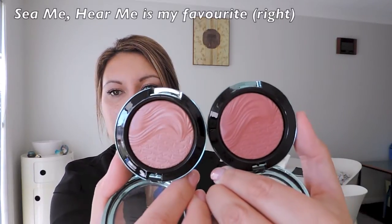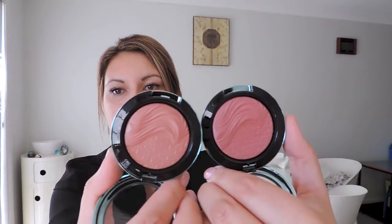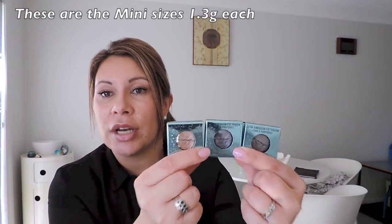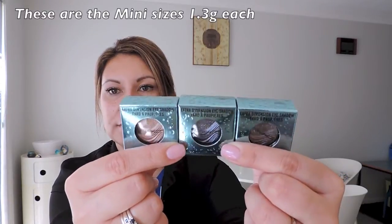Let's get right up close. Not flat colours. They're very, very creamy texture, but also when the light hits it, you get that extra dimension. And then I got 3 out of the 6 eyeshadows. And that's the packaging.